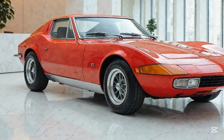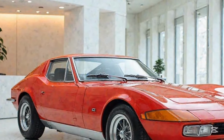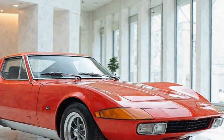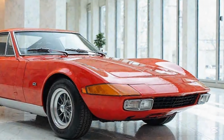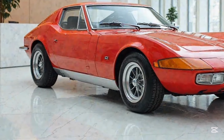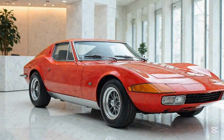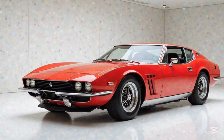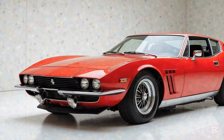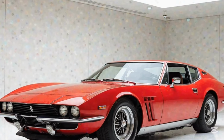When compared to other small sports cars of its time, the Manic GT holds up surprisingly well. Its combination of a fiberglass body, mid-engine layout, and Renault mechanicals gives it a character similar to the Alpine A110. However, unlike the Alpine, which had strong factory backing, the Manic GT was built by a small, independent company with limited resources. This underdog status makes it an even more interesting car for collectors.